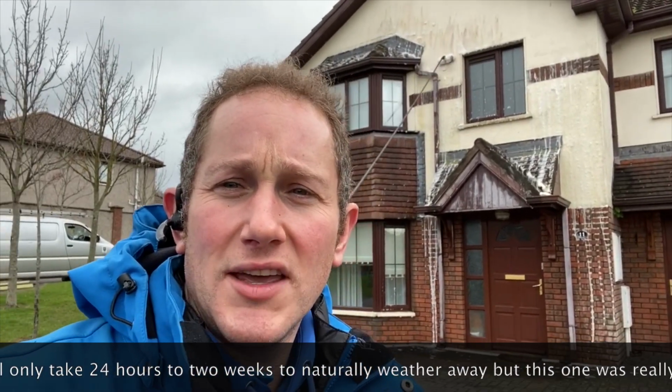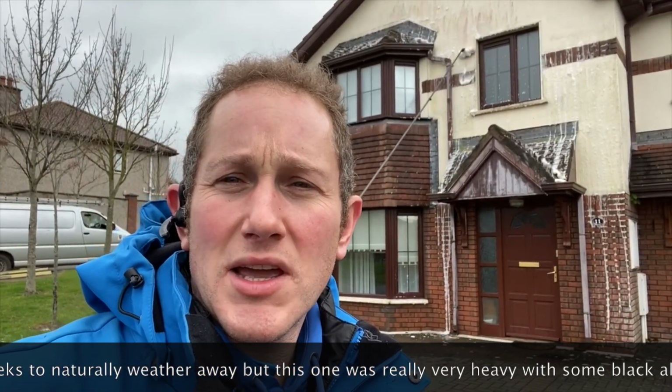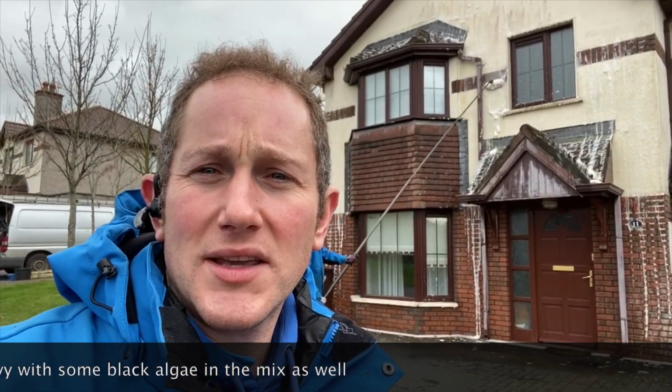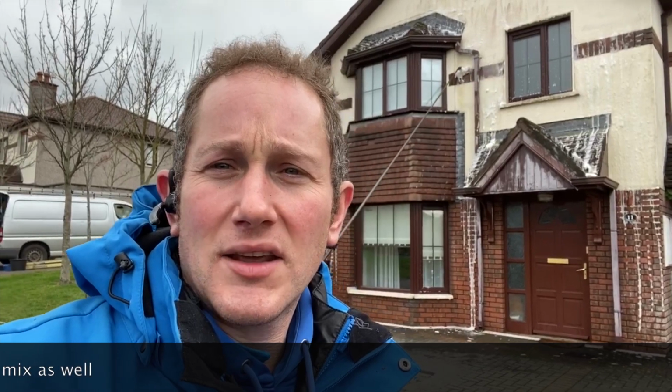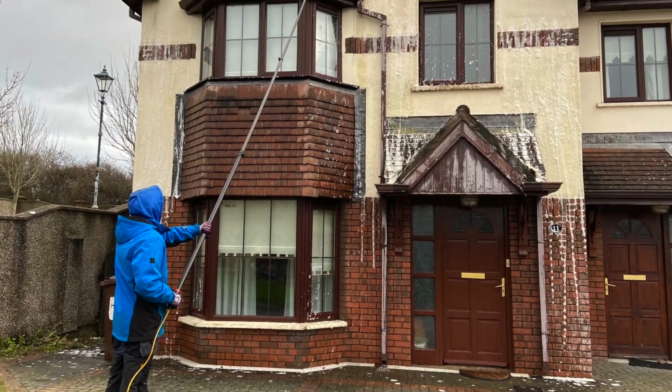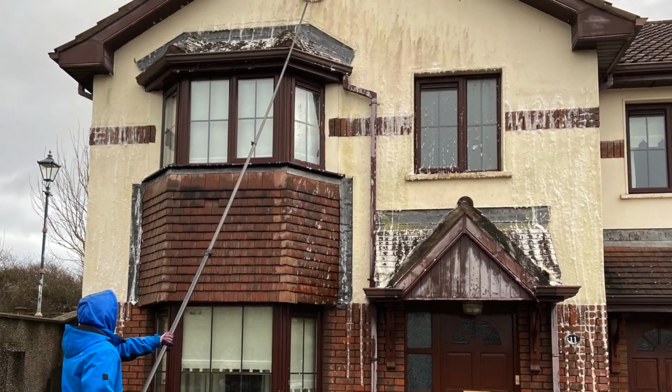It really was quite heavy, and that's all you have to do: spray, brush, walk away, and it will naturally cleanse in time. The customer is completely happy to wait. We don't have to worry about the lead or anything else like that, and in 2 months time that paintwork is going to look a lot fresher than it does now, even though it is really quite old.